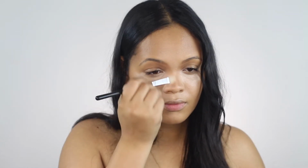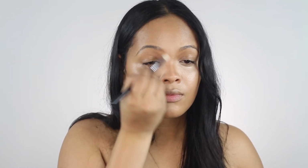I'm just going to get snatched. But I did have to go in with a clean brush because I felt like my nose contour was a little bit too harsh. So you have to go back in with a clean brush to blend it out.